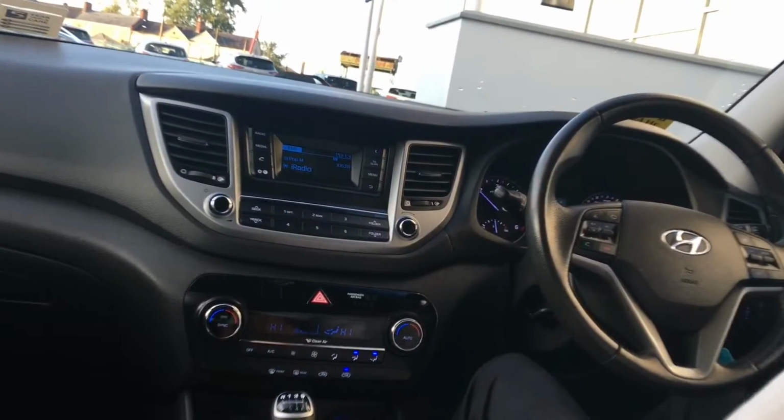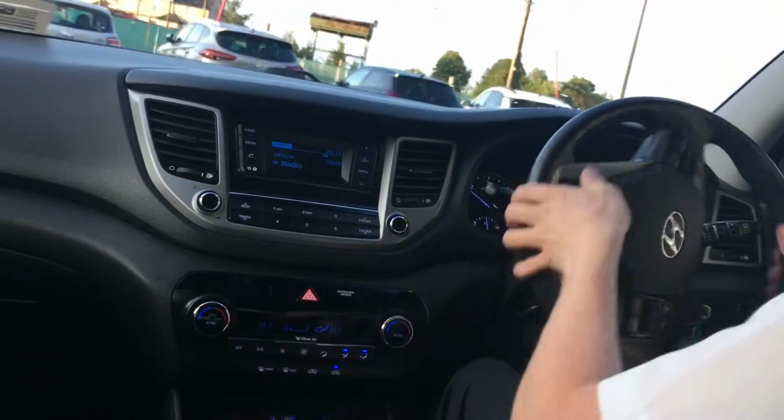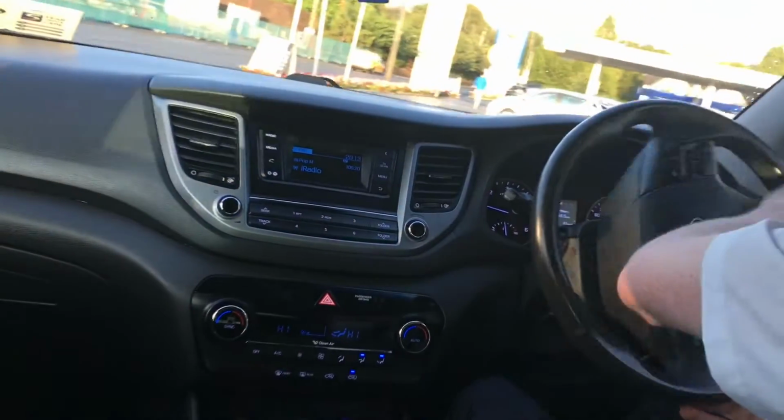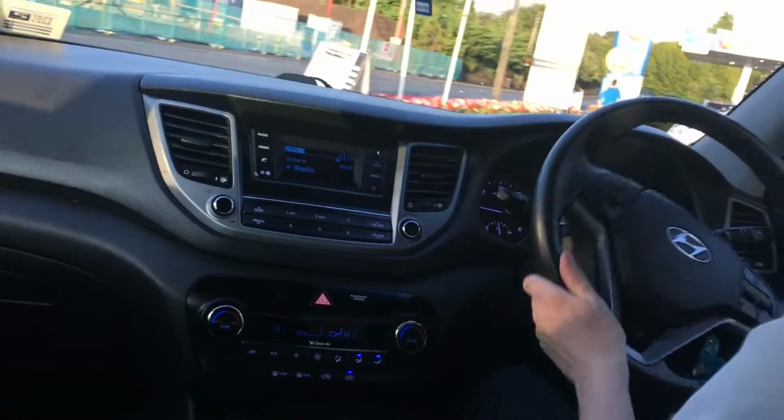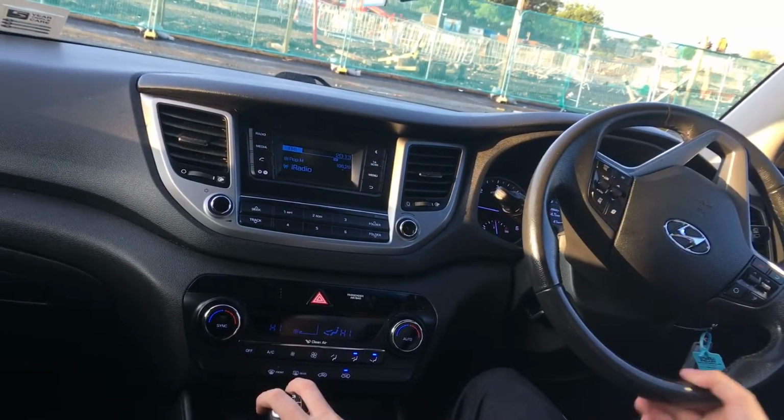But let's see how it drives. So what we'll do is we'll take the car down the road and just see exactly what it's all about. Power is pretty good in these cars, but the nice thing is it's just a nice place to be. Lots of light, nice easy controls to use.